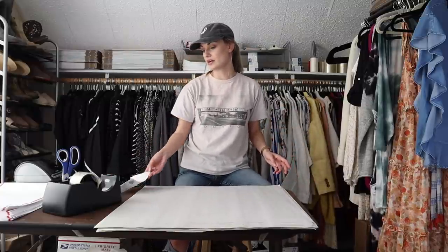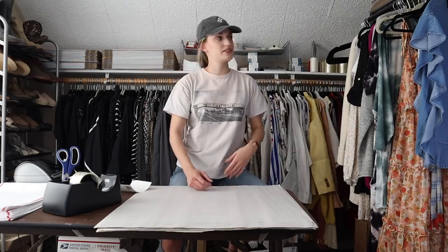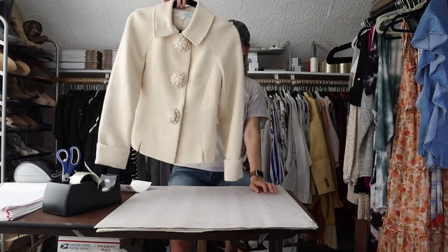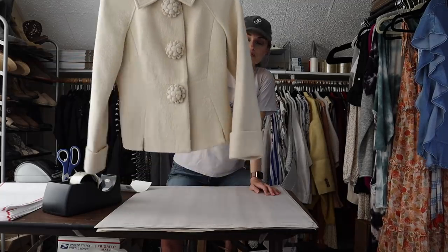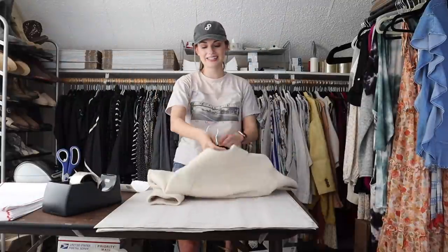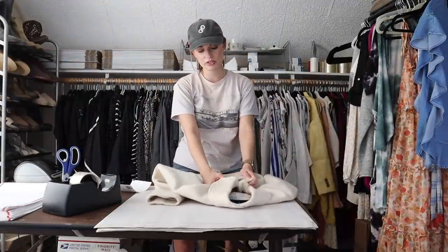I would say Western stuff is for sure kind of making a comeback. I don't think it ever really left, but it does seem like it's very popular recently. Next, this is a Bowden jacket. This is so pretty. This is called the 1950s jacket is what Bowden calls it.